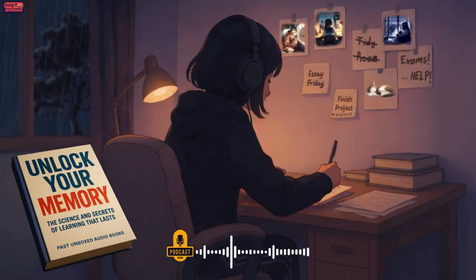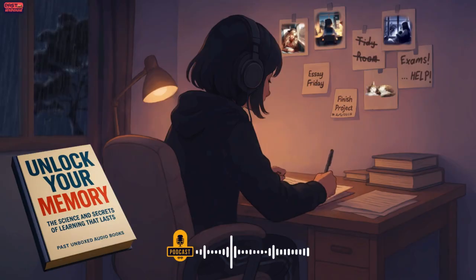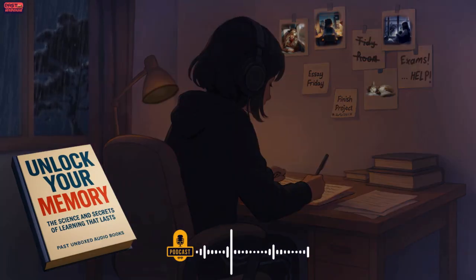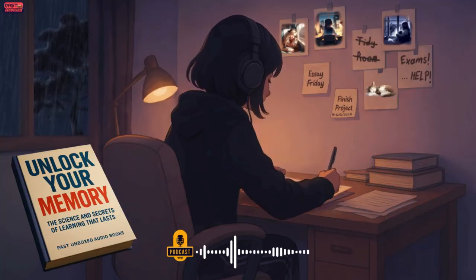explanation. The fifth key, turning knowledge into stories. We humans are storytelling creatures. Our ancestors didn't memorize lists. They remembered epic tales. Stories provide context, emotion, and sequence, which are like glue for the brain.